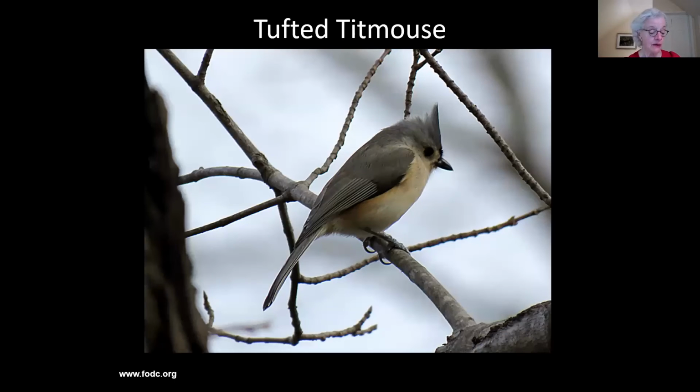The tufted titmouse, again here all year round, though they're seen more often in the winter because they really like bird feeders.